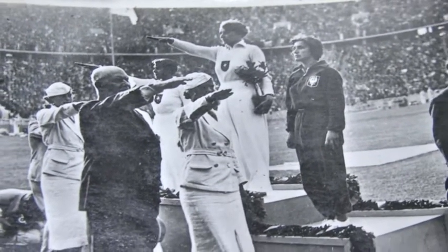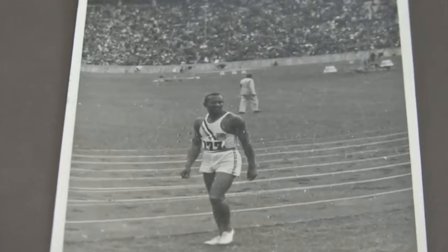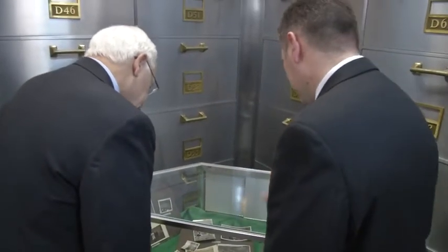And there's some photos of Jesse Owens. As you know, he was an African-American member of the U.S. team that year, and it caused a lot of stir in Germany. Is that a photo of him right there? Yeah, that's him right there.